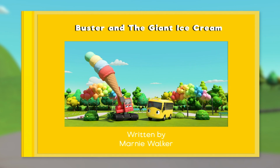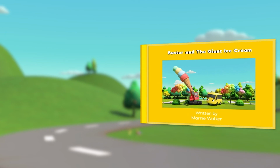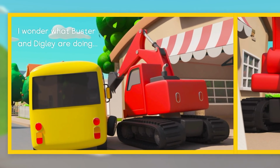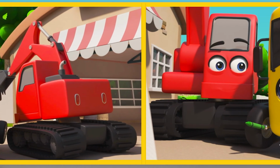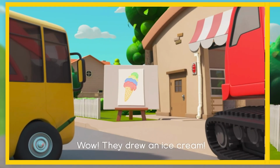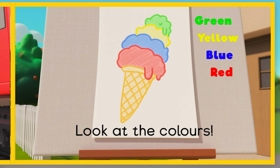Buster and the giant ice cream. I wonder what Buster and Diggly are doing. They both look excited. Wow! They drew an ice cream. Look at the colors. Green, yellow, blue, red.